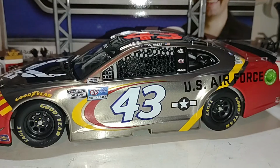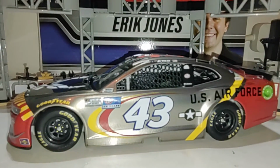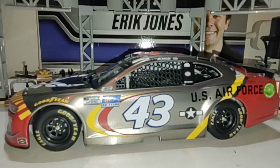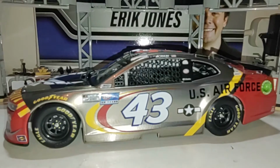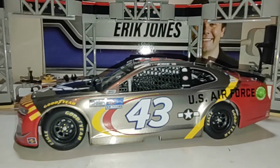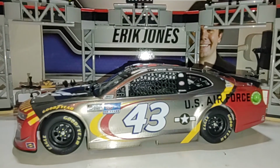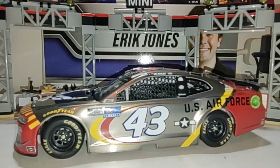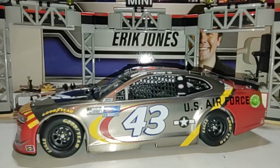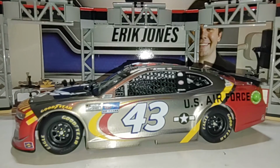And can't believe we almost saw Erik Jones win Talladega and then got robbed by a block. So I really hope Erik Jones does take this great 43 car to victory lane one day, even if it takes forever. Now the liquid color, it actually really pops. I was thinking color chrome, and I was like, nah, I think liquid color looks better. Maybe Flash Coat or Galaxy would actually look awesome.